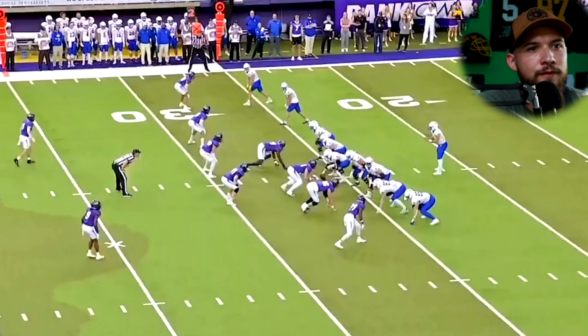Here we have Tucker Kraft as the second tight end, all the way on the outside in this dual tight end set here. And he's basically going to be running another seam here.